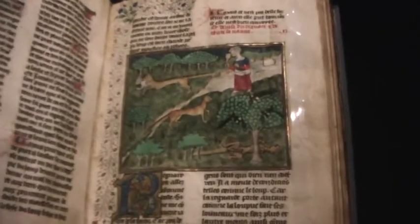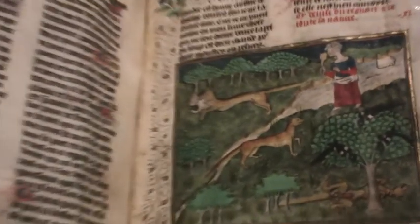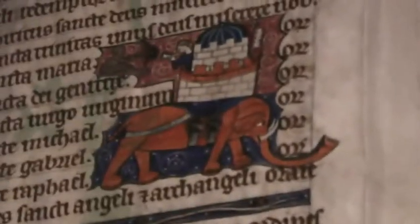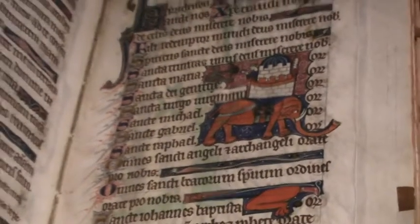1430. Elephant, England, 1400. This looks like somebody has seen an elephant, although even so, it's on the other side of it, like a stream. So the elephant here is hunted.